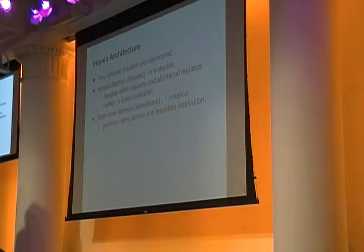I'll move on to the Impala architecture. Impala basically shows up as two binaries. One is the Impala daemon, which, as I pointed out before, runs on all nodes in the system that have relevant data, so on all nodes that run data nodes or region servers for HBase. There's also one binary called the state store. The current version of Impala provides a name service. It knows about all Impala daemons that are running, and all Impala daemons through this mechanism know about all the other Impala daemons.